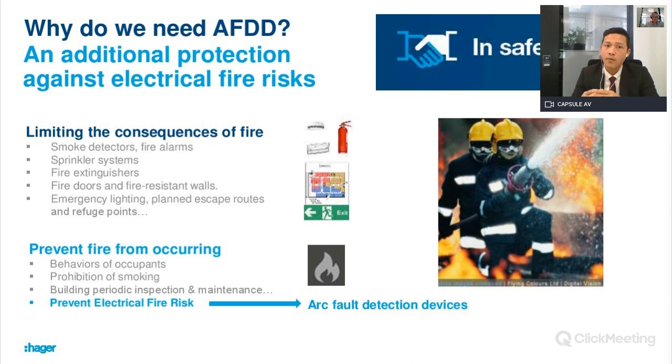based on the behaviors of occupants, or based on law, for example forbidding smoking. We can make periodic building inspections or preventive maintenance. But one big important point is to prevent electrical fire risk. If we want to avoid a big part of fires, arc fault detection devices are created in order to minimize and better prevent the fire risk, and especially against arcing faults, which I'm going to explain to you in the next slide.